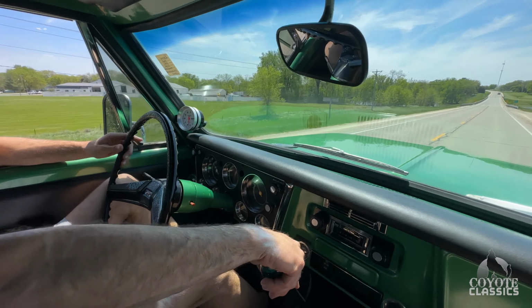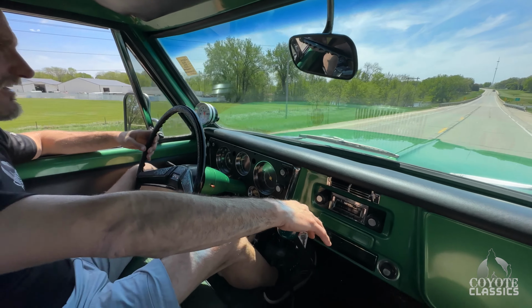Jeez, I lost my hat. Freaking hat blew right off. Holy shit, I like it. It drives awesome. Did you expect that?